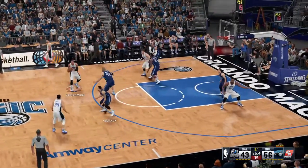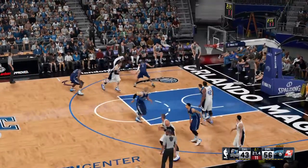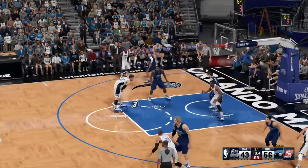Catching up on the changes for Orlando. Dwayne Dedmon's checked in for Vucevic. And it's Victor Oladipo in for Steve Blake.